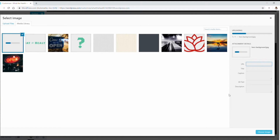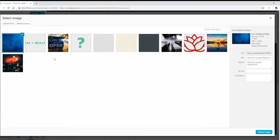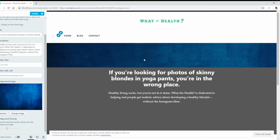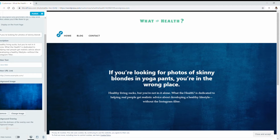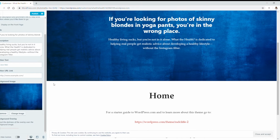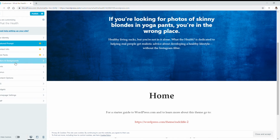It'll take a second to upload. But as you can see over on the right here, it's going to tell us the image URL. We can change things like the title, the caption, the alt text, the description, which can help for both accessibility if people are using screen readers and can't see images, or also for search engine optimization if you want people to get found. That can help a little bit. So our image is uploaded. We'll choose that. And you'll see that it updates right over here, which is nice. We can even change whether or not we darken the image, which can help your text be more readable. And we'll just leave it like that and go back.